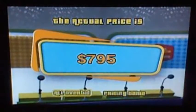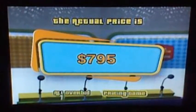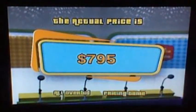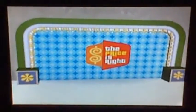Green has come on stage. All right. Woo. Well done, Green. You won the storage. All right. Next, we're going to do the second half. It's the pricing game for Green M&M. Take it away, Rich.